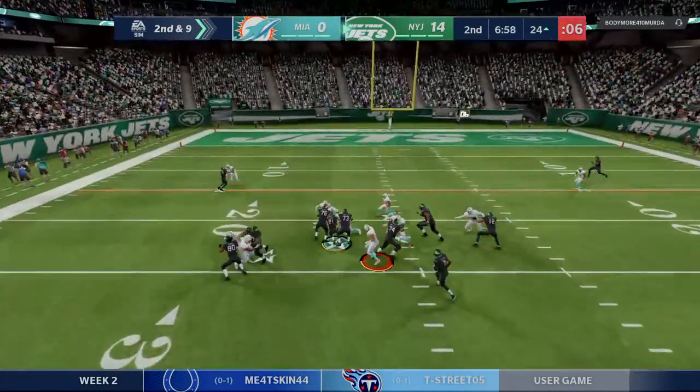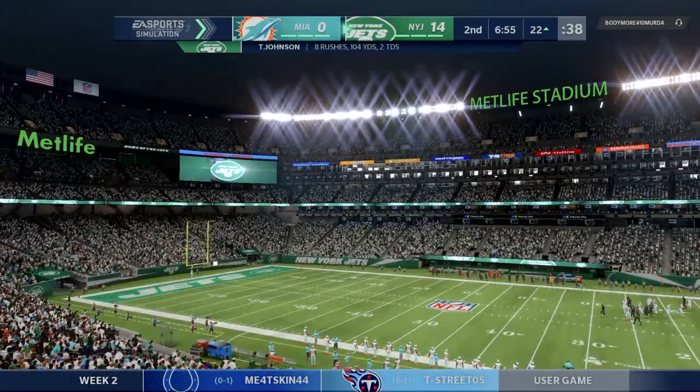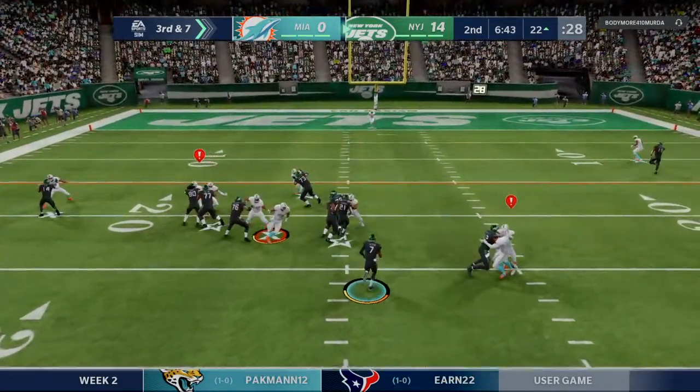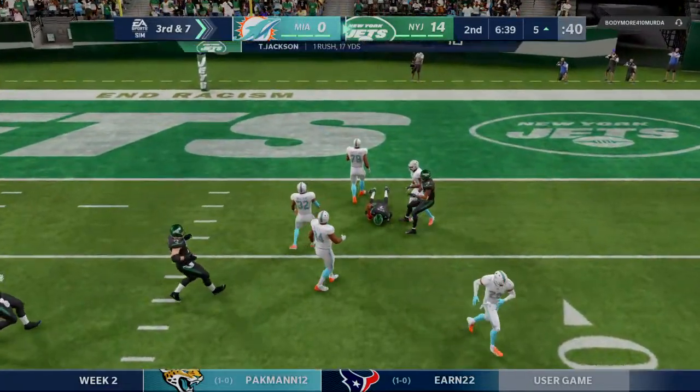17-10. On 2nd down now, it's Johnson. And he'll get a couple here down to the 22. Devon Gotcho on the tackle. A gain of 2 brings up 3rd and... They'll let the QB keep it here off the option. He'll have a first down inside the 10.